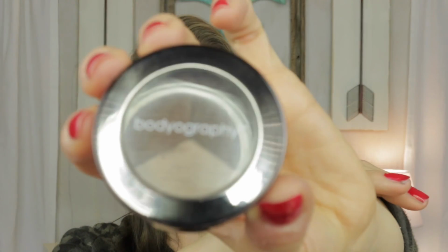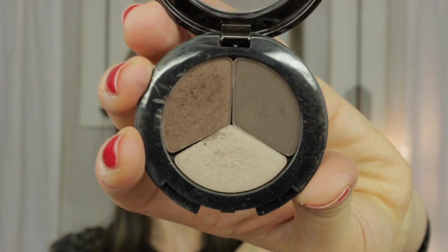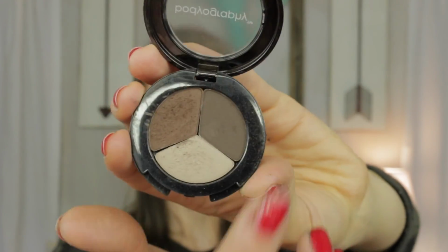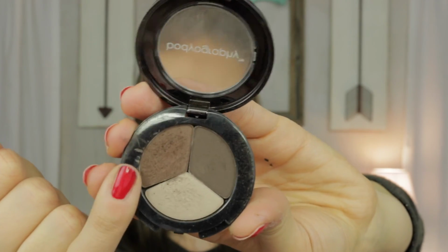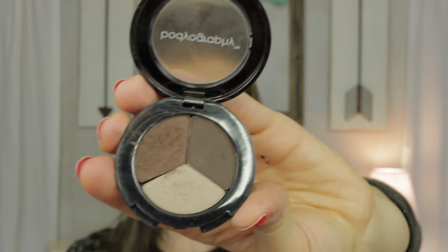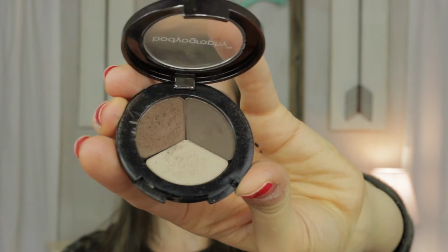And I got this in a BoxyCharm like, I don't know, maybe 5 months ago. And I have not stopped using it since. It's the Bodyography Brow Trio in Essential. So it's got 3 different colors. As you can see, I don't use the darkest color. I always use this middle color to set the NYX Brow Gel. And occasionally I'll use that in the front of my brows if they need a little more definition.